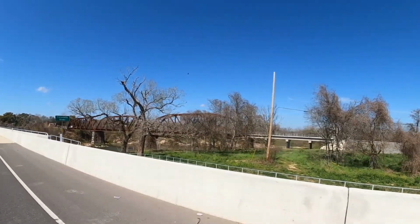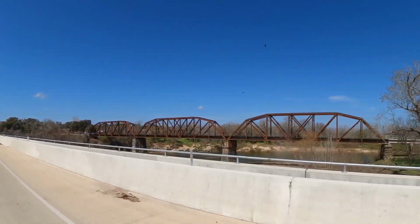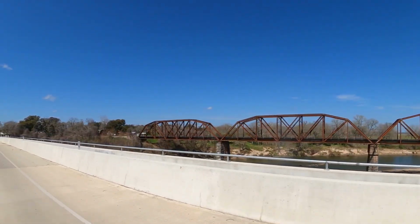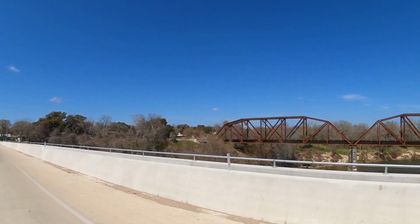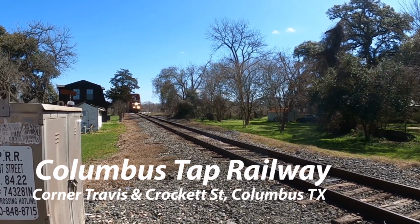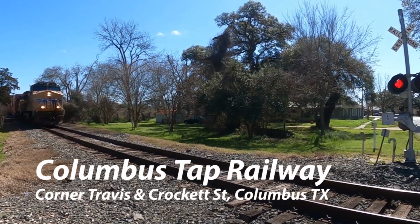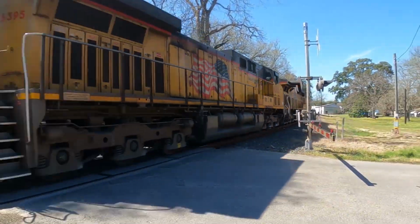Yeah. Now, going back into town on that same bridge, you'll see this other bridge on the other side. That is their railway bridge. And this, like many towns, was built on the railroad. Yep. The railroad runs completely straight through it. And that bridge was still being used. Yeah, very much.